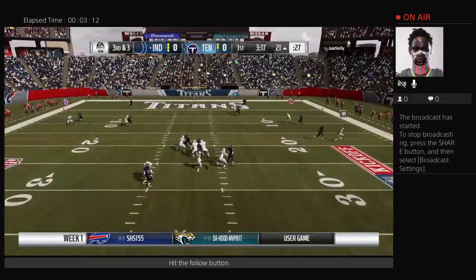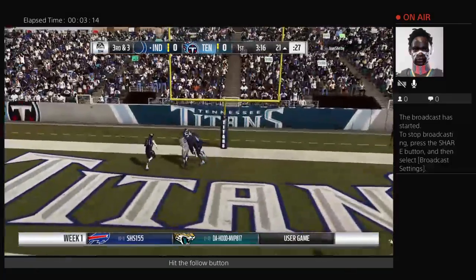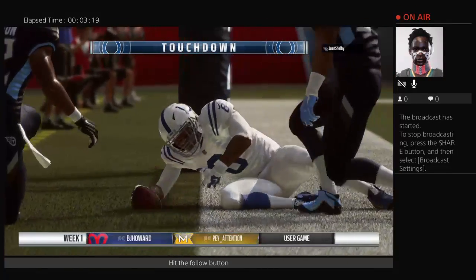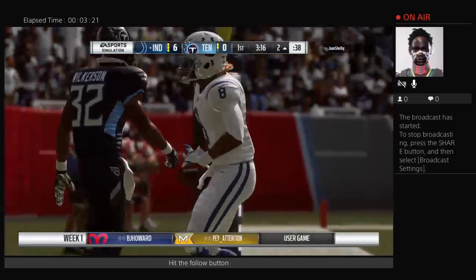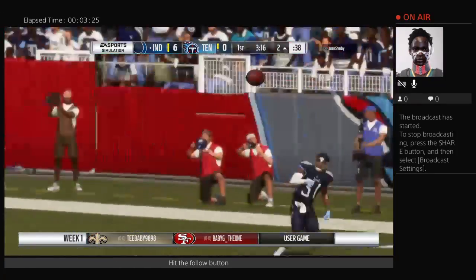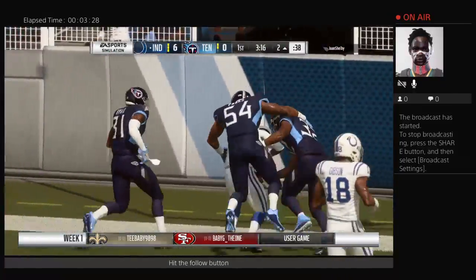Magoo. And he's got his target. It's caught for a Colts touchdown. Deion Kane from 21 yards away. And the Colts are going to take a first-quarter lead.